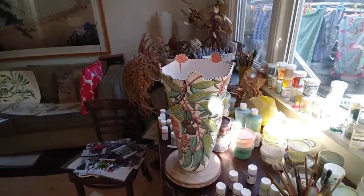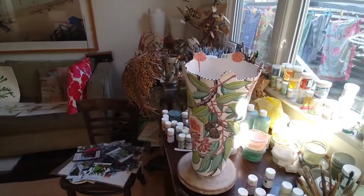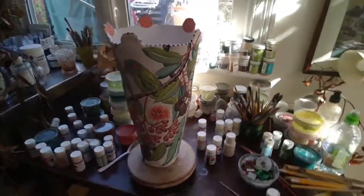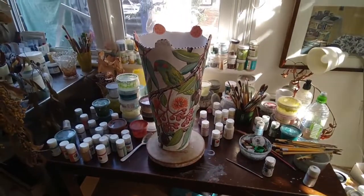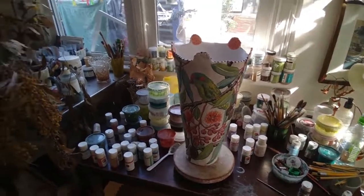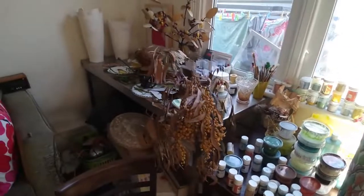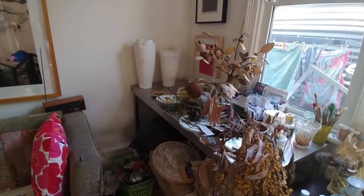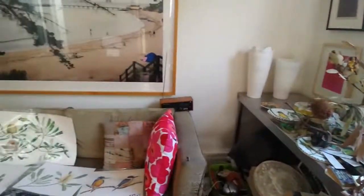So this is the inside of my painting area. You can see that's where I do all the actual painting. Apologies that the light's not good. Panning over, table with pots waiting to be painted. It's a very cramped space.